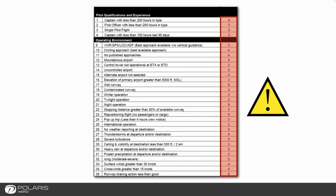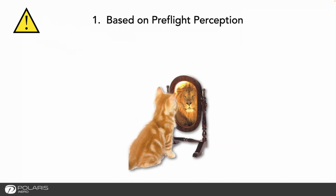The first one is that it's based on a pre-flight perception. What do you think you're going to encounter before the flight? As we know, perceptions are not necessarily based on reality. It's based on the pilot's knowledge and experience.